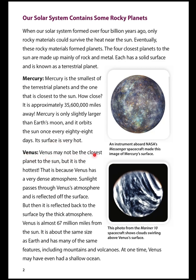Venus. Venus may not be the closest planet to the sun, but it is the hottest. That is because Venus has a very dense atmosphere. Sunlight passes through Venus's atmosphere and is reflected off the surface, but then it is reflected back to the surface by the thick atmosphere. Venus is almost 67 million miles from the sun. It is about the same size as Earth and has many of the same features, including mountains and volcanoes. At one time, Venus may have even had a shallow ocean.